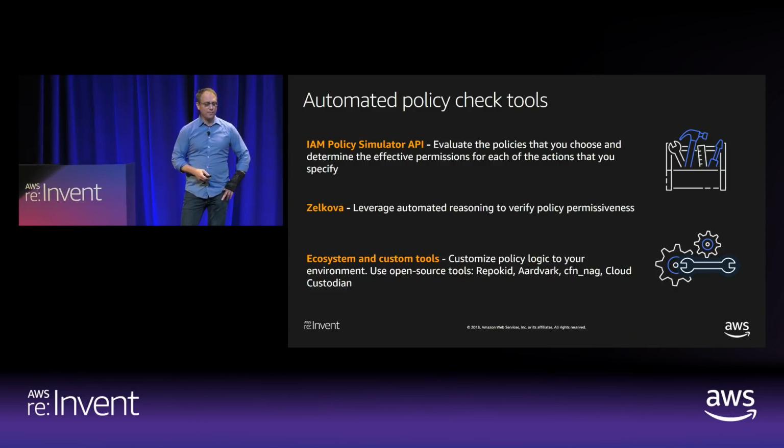Zelkova, we're going to talk a little bit more about. This is a service that uses automated reasoning to mathematically prove the permissiveness of a policy. So we'll talk a little bit more about Zelkova in a moment. And then there's a large ecosystem. So you may have your own custom tools that you've built. There's tools that are out there from Netflix, RepoKid, Aardvark. You may have heard of some of these. CFN-NAG is another interesting one. It's by Stelligent, and it can actually interrogate CloudFormation templates for security types of checks. And then Cloud Custodian by Cap1 is another example.